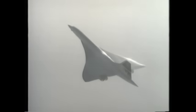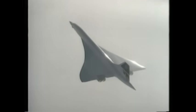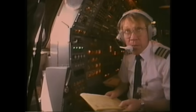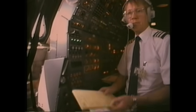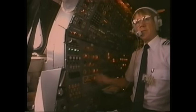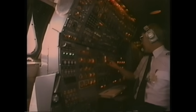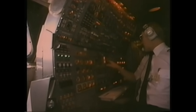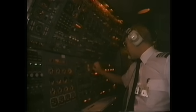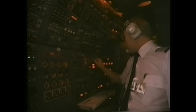Just as we pass Nantucket, the clearance is received to climb and accelerate, and a short supersonic checklist is read. Ian Smith must now select switches to pump 6,000 gallons of fuel from the forward fuel tanks to a special tank located in the tail. Because Concorde changes its balance point by 6 feet when it flies supersonically, pumping this fuel into the aft tank will counteract this nose-down aerodynamic effect.